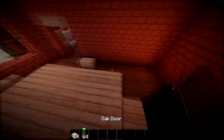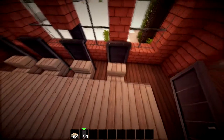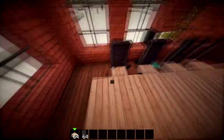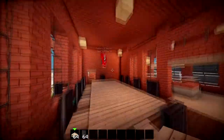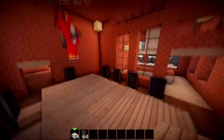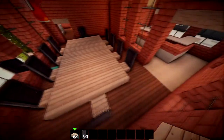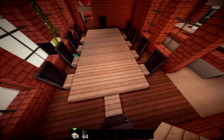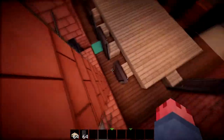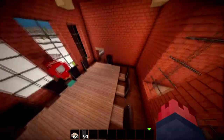And then we can have like a chandelier on top. How could we do a chandelier? We could have a massive glowstone chandelier kind of thing. This isn't symmetrical, because the table's nearer this side than this side. Doesn't matter, I don't know.